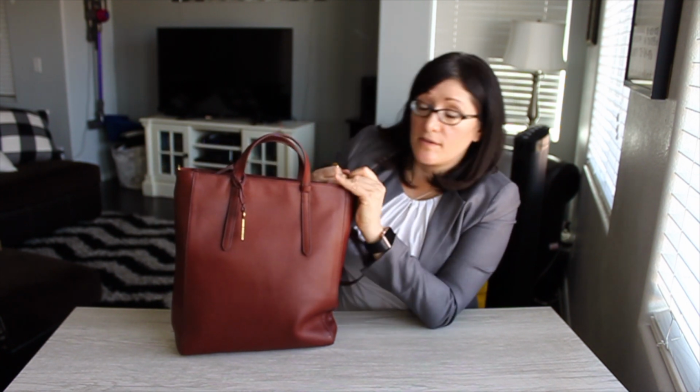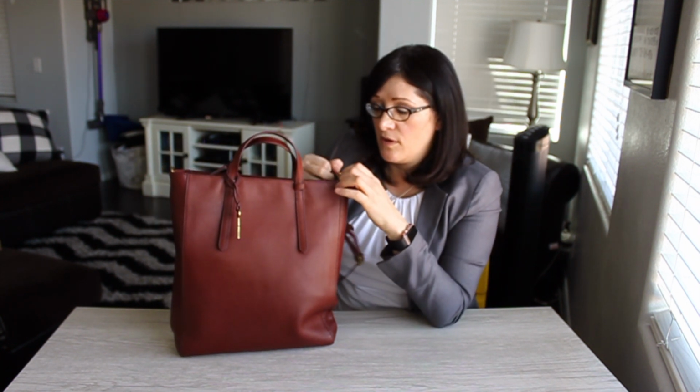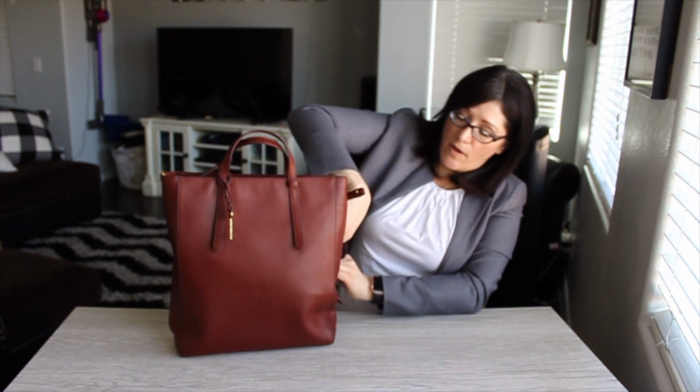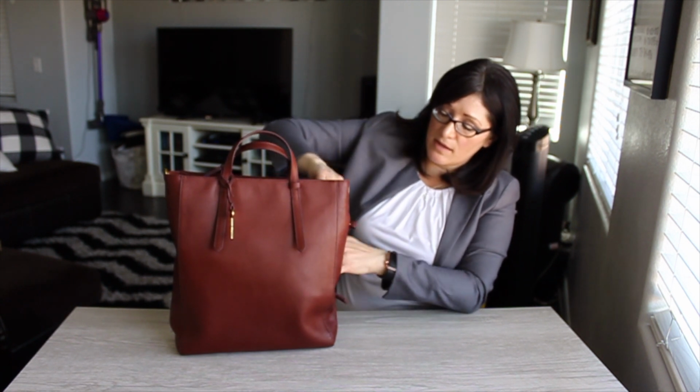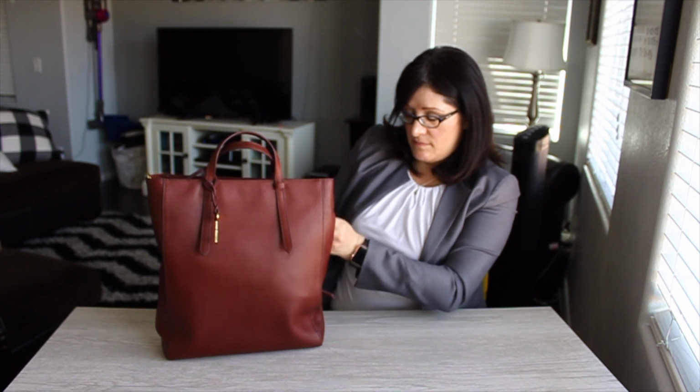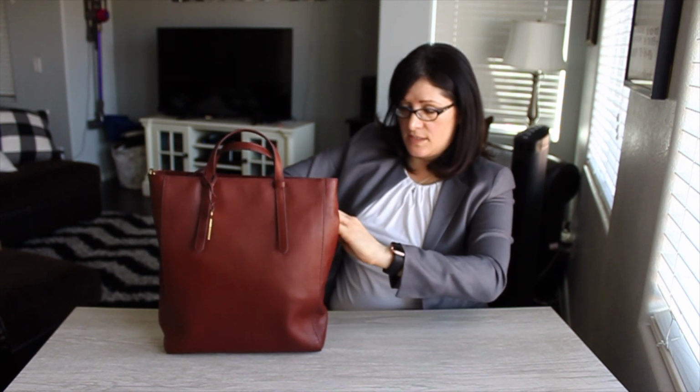But if I'm just carrying this from my car to Starbucks, I don't really need a lot of holding features, and I could actually keep these with my wallet in the hidden pocket in the back so I don't lose them, and it zips up nicely.